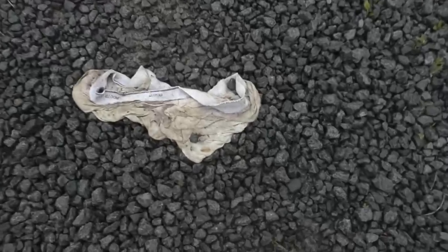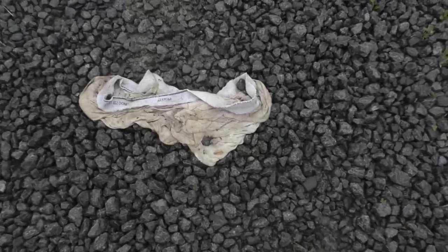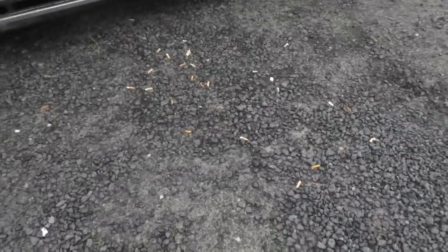After staring at something like this for so long, you get something called rock blind and you start to get really dizzy. I found more underwears than I have chert. What the hell is going on? Cigarettes and underwears. That's different.